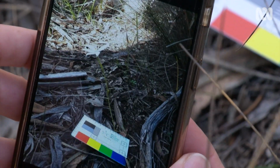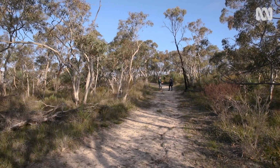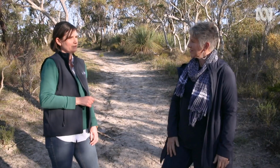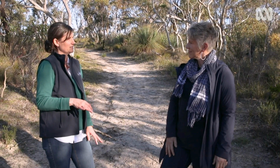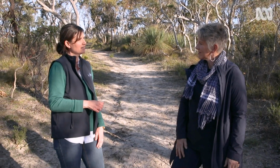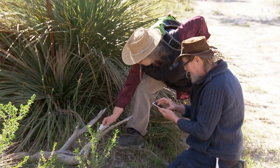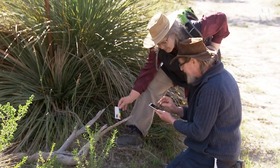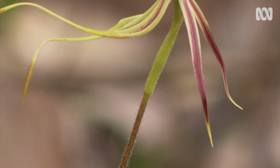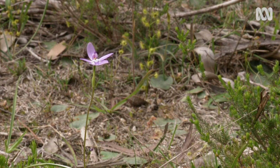And once all this information is gathered, what's the purpose? So we know that orchids are an indicator of ecosystem change. They are a really vital part of the ecosystem, but they do tend to disappear quite quickly when there's been disturbance at a site. So it's very important that we can map where orchids are, the 1,800 species that we have in Australia, and then that information can be used for publishing by researchers, but also for land managers and people who maybe are looking at things like development approvals and that kind of thing.